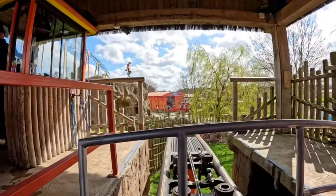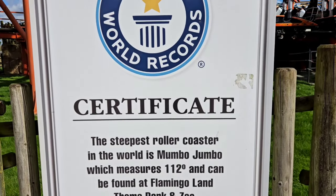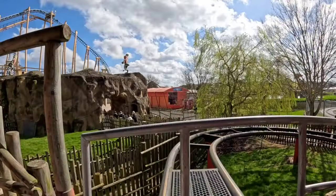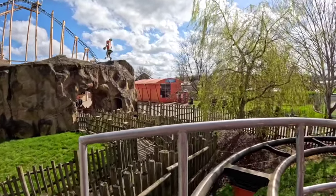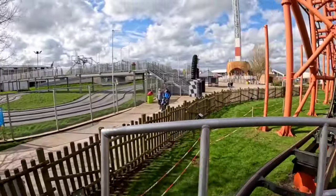Right, here we go, Mumbo Jumbo. Formerly the world's steepest roller coaster in 2009, but of course we all know that Takabisha now holds that record. But yeah, let's do this. First reactions, all that. And obviously, if you've not ridden this before, you need to do it.